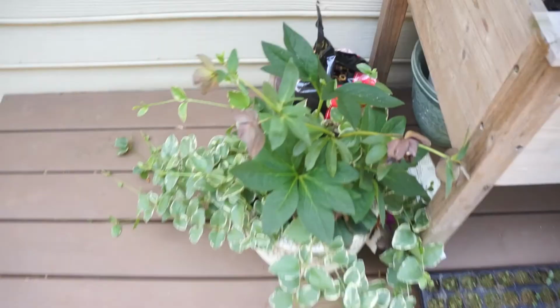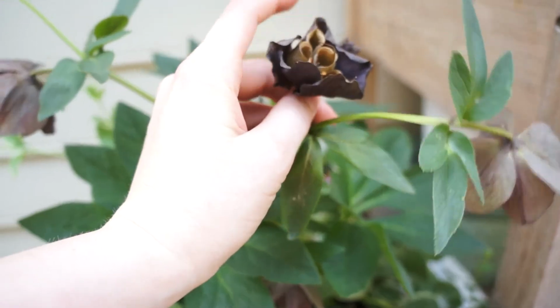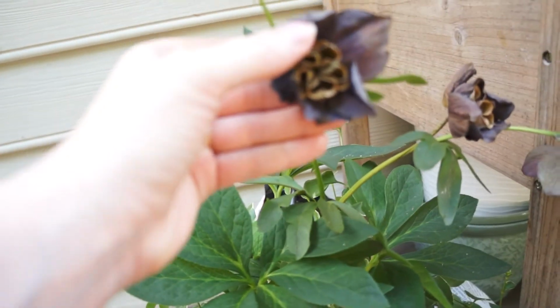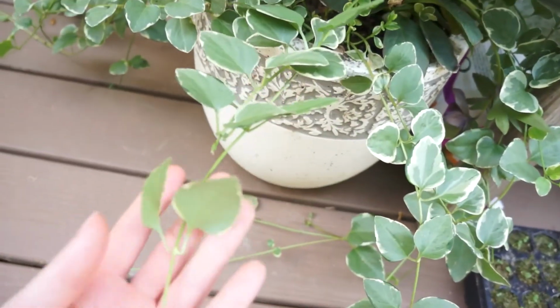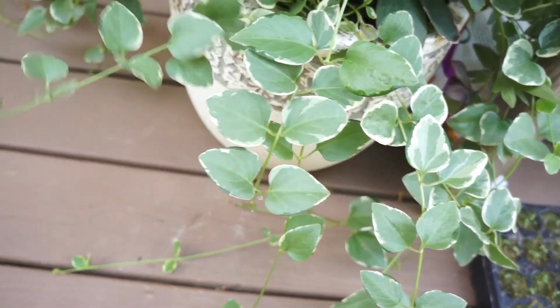And then over here, the Lenten Rose, which you can see is pretty much all dried up for the year, but I've been keeping the dried flowers on it just for visual interest because I think it looks prettier than just having the greenery. And then I think this is Vinca Vine, and she's doing wonderfully.